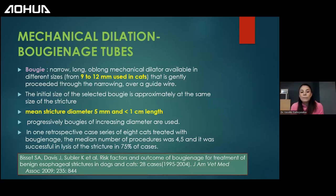Now, the boogies, I don't use them. I have used them, just to see how they work, but I don't actually like their application. I don't know if any of you use boogies. Please feel free to chat in the Q&A. They're narrow, long. They are dilators, and they're available in different sizes. And what you do is you go with a smaller size, and you gradually increase the size of the boogie that you use. In cats, from 9 to 12 millimeters. It's proceeded gently through the narrowing over a guide wire, of course, and always under endoscopic visualization.